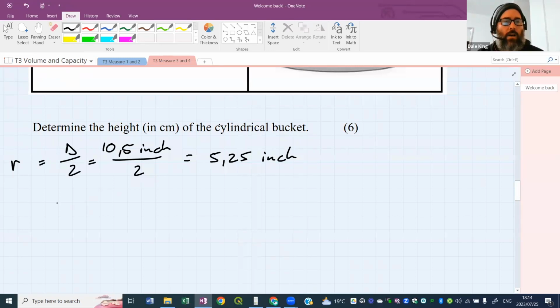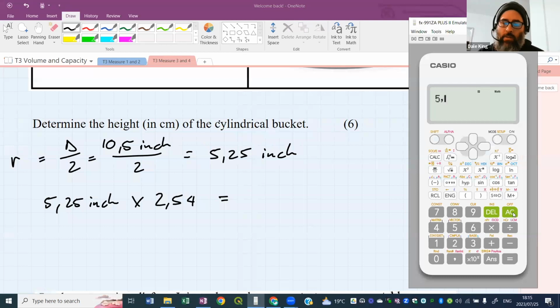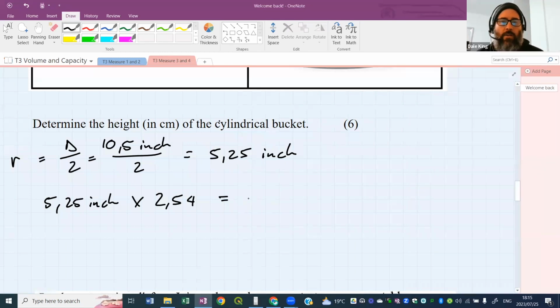Now we take this radius of 5,25 and we convert it like was suggested, times 2,54. Is it 2,54? Yes, 2,54. And that will give us centimeters. We'll get my calculator to do the work. That's why I bought this thing. 5,25 times 2.54 gives me 13,335 centimeters. I have a radius.